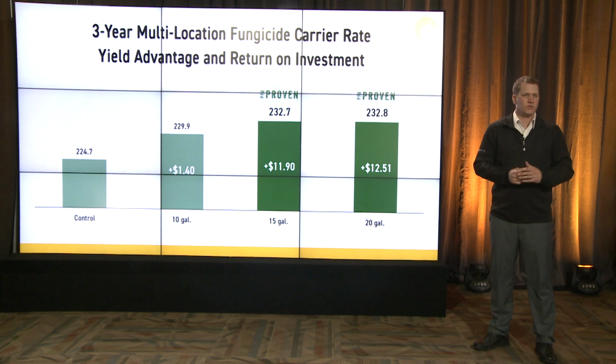It eliminates a few of those logistical concerns. We don't have to fill as much, we don't have to tender as much, and we can get more acres done in that critical time frame of AM application to reap some of the benefits of those early morning applications.